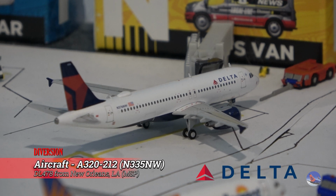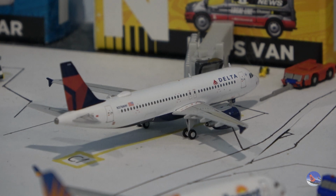But now we'll move on to the Seagate as we start with this diversion, this Delta A320, which came in from New Orleans, intended for Minneapolis. And you might recognize this because this is actually from the diversions on May 15th, so last Thursday. And if you want more details on all the diversions, you can check out my special Sioux Falls Regional Airport update. I initiated a ticker on the top of the screen that scrolls through all of the diversions, so you can look through all the other ones that were also mentioned as well.